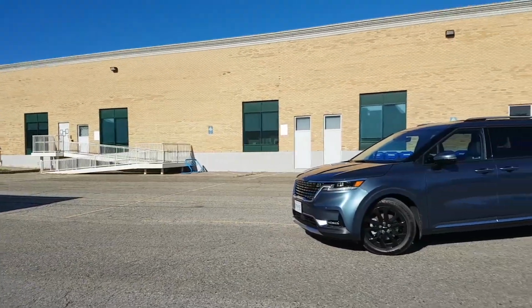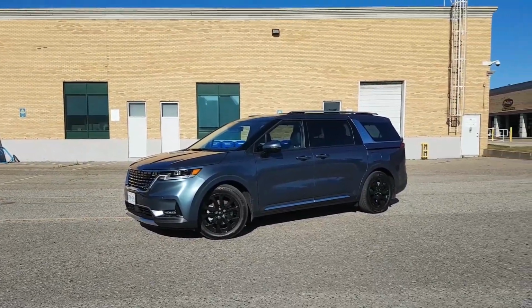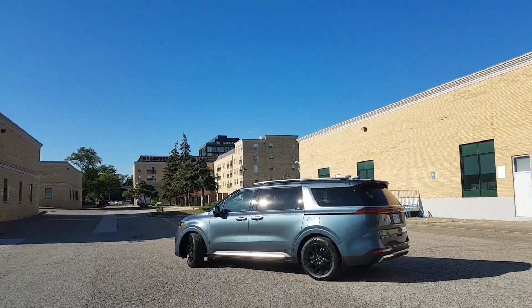Today we're test driving the all-new KIA Carnival, and we're going to do a fuel economy test to see how well it performs.